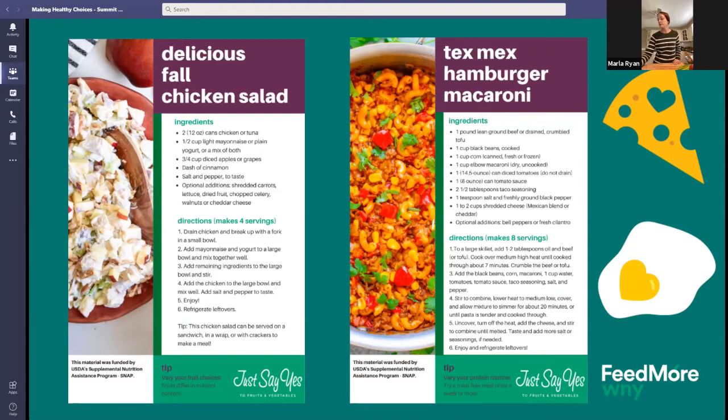So the first recipe that I'm going to do is our Tex-Mex hamburger macaroni. So we can actually flip off of sharing the screen. Thank you. So hopefully everybody can see me a little better.